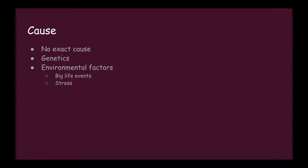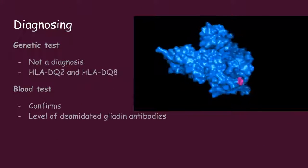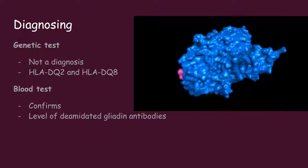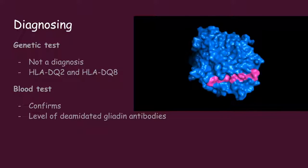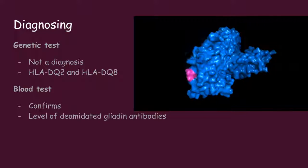Celiac disease does not have an exact cause, but genetics, stressful life events, and environmental factors can play a role. Genetic testing can be done to see if you carry the gene and to determine if you have an increased risk of developing celiac disease. It is not a diagnosis, and it doesn't mean you will develop it.